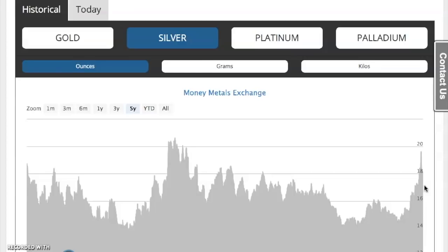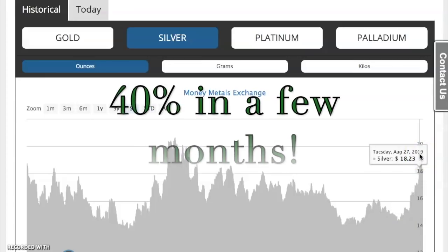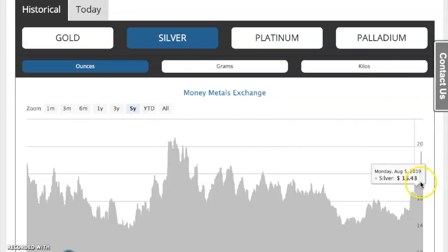Remember when Bitcoin did that? When Bitcoin blew all the way to the top and came back? People notice when there are 40% moves in an asset category. Okay. And that is drawing the investors back in.